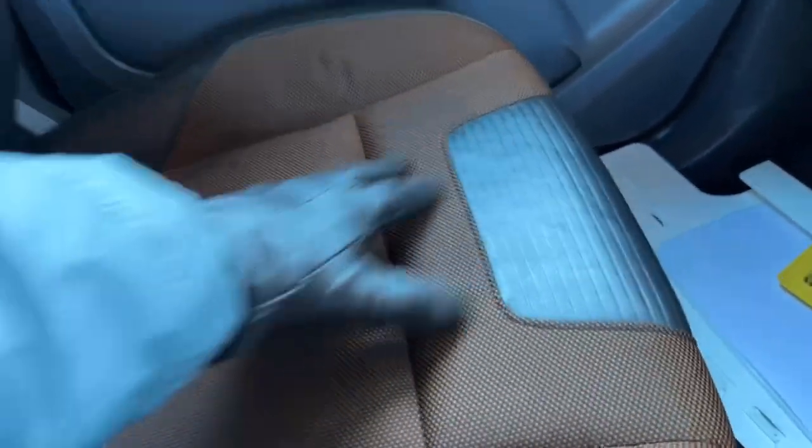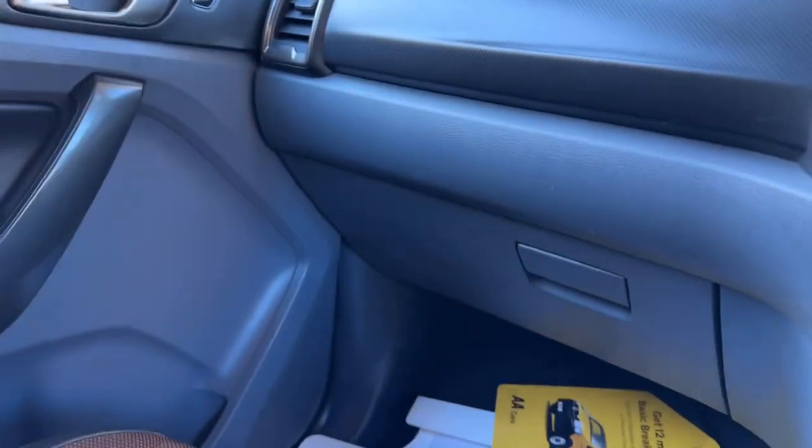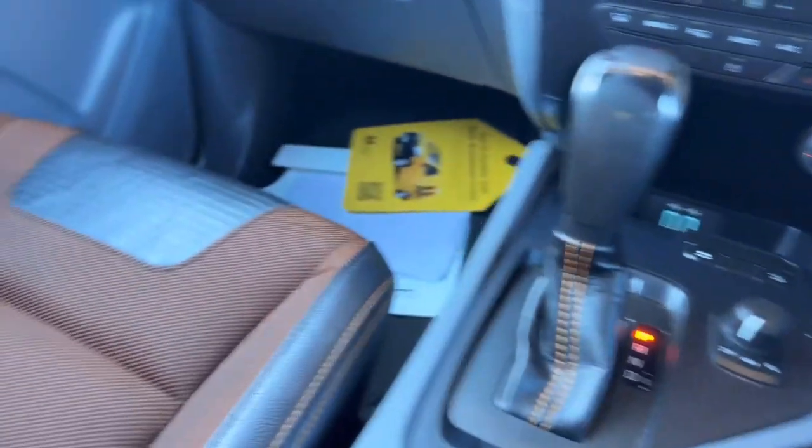Passenger seats, again, bolsters are very firm. Material, as you can see, is really nice and clean. The roof lining is clean as well and free from any damage. Everything looks nice and tidy. And all good. Dashboard is nice and clean and tidy. Again, no unusual marks or wear. Everything looks nice and clean and tidy.